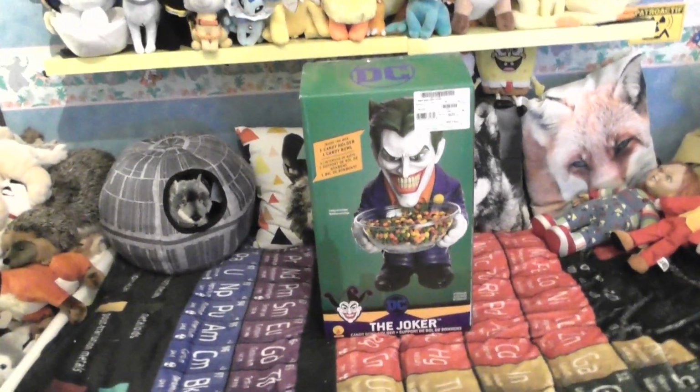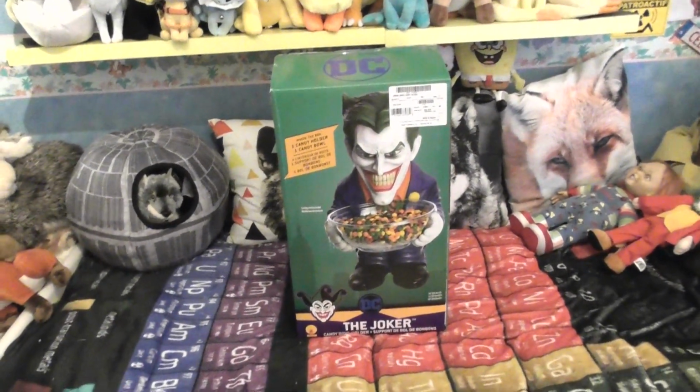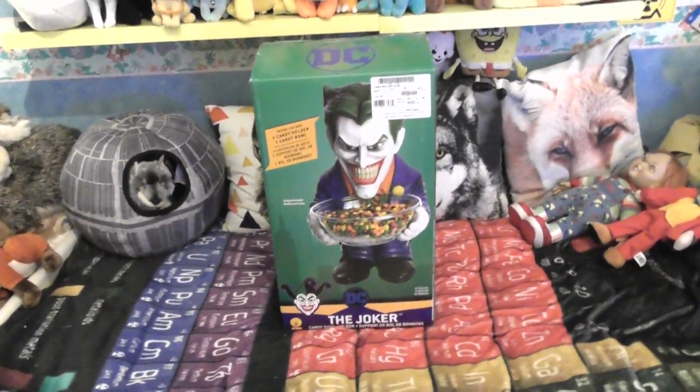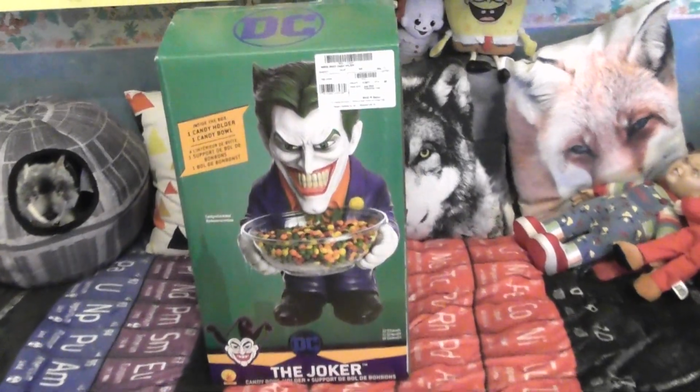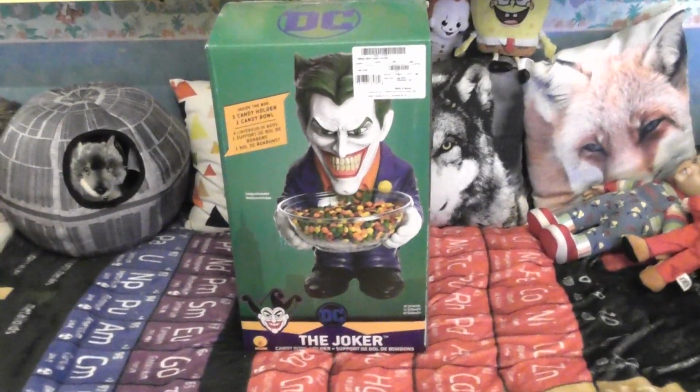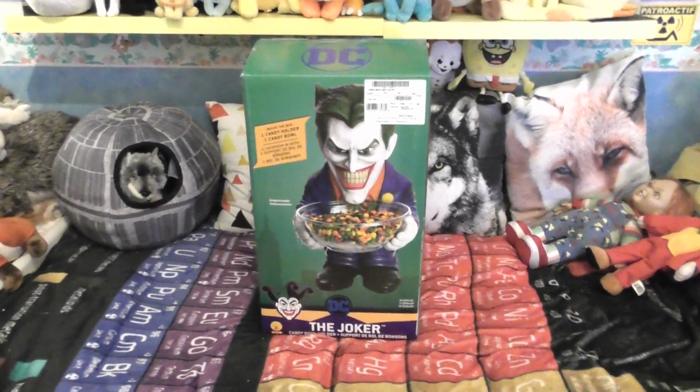This is Rich the Blind Hedgehog, and in this video I would like to show you this brand new figure that came to my door this morning. So this is a nice candy holder, and well, I have seen these for a while already, and I really wanted to collect one one day.